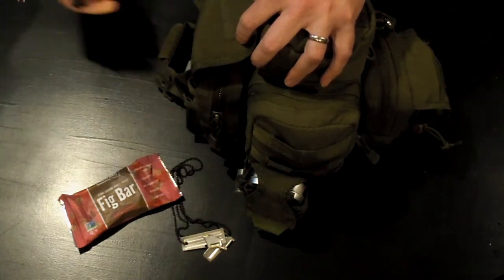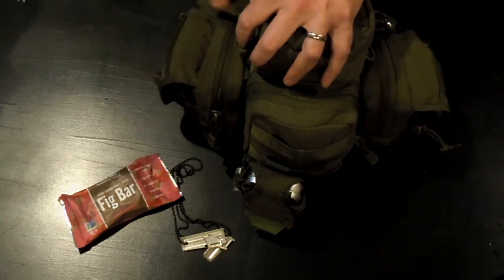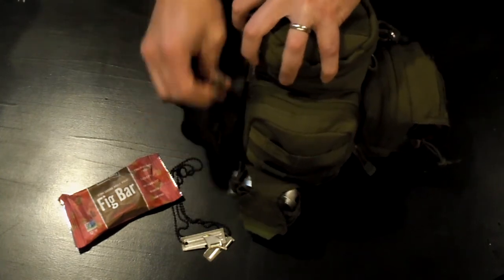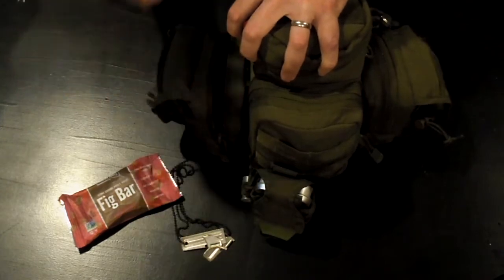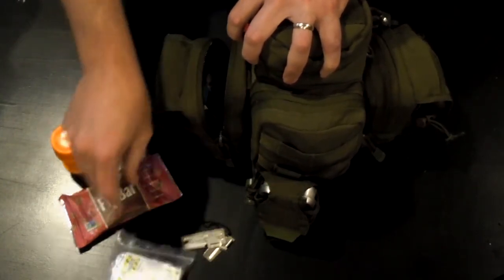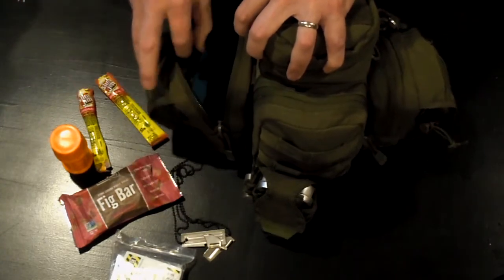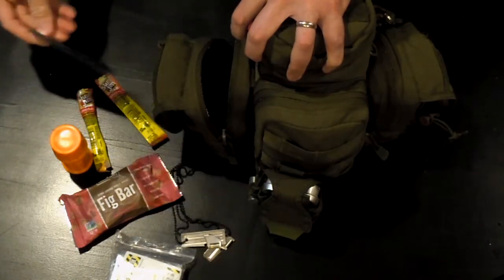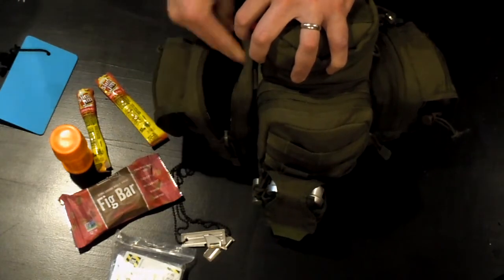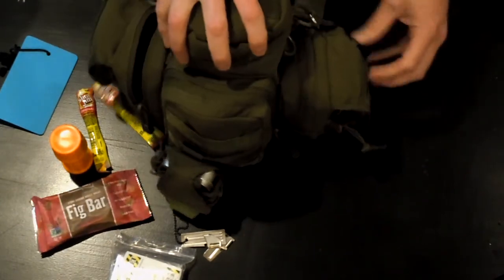Ferro rod, striker. And in here we have storm matches, another way to start a fire, survival blanket, a couple Slim Jims. Here's that signaling mirror. That's it for that one. Now I'll go over to this one over here.